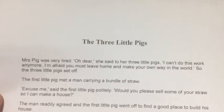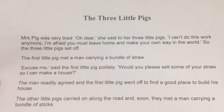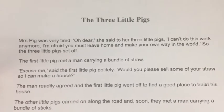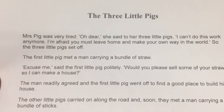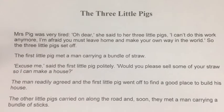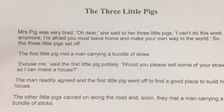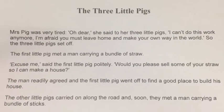So now I'm going to demonstrate the technique by using a piece of writing. So here I've got The Three Little Pigs. It reads in the first paragraph, Mrs. Pig was very tired. Oh dear, she said to her three little pigs, I can't do this work anymore. I'm afraid you must leave home and make your own way in the world. So the three little pigs set off.